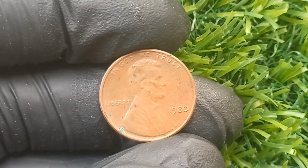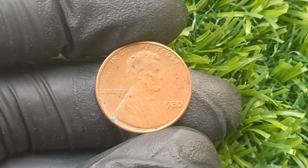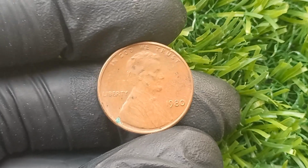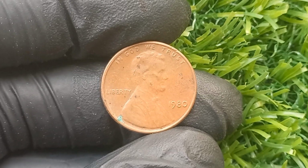Rumors circulate that another 1980 penny sold privately for a price nearing $1 million. Now take a moment and ask yourself, what's sitting in your drawer right now? Don't shrug. That worthless penny could be the key to your next house or your grandkids' college fund.